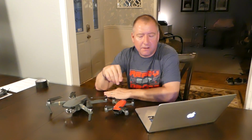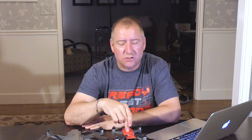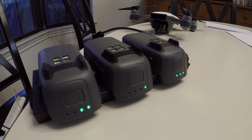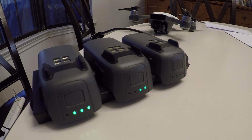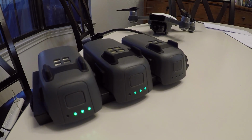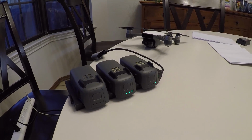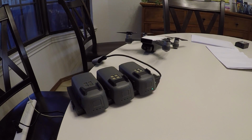And then finally, a big thing for me is that the Spark comes with a triple battery charger. So you can actually charge 3 batteries at the same time versus 1 with the charger that the Mavic comes with. And what's even cooler is the triple charger is not a sequential charger. It charges all 3 at once. So when you plug all 3 in, in 2 hours you're going to have 3 full batteries versus 1 in 2 hours, 2 in 4 hours, and 3 in 6 hours.